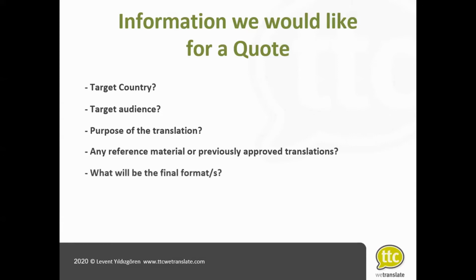And what will the final formats be? We can of course do translations in Word format, we use InDesign, we use AutoCAD, we use many different file formats, which I'll actually talk about a bit later. But what is the final format going to be? How can we assist you in making sure that it's an easy flow from the English into the target language?